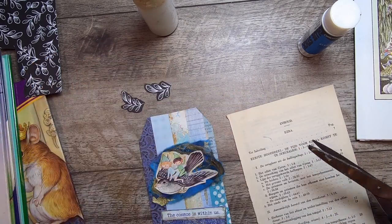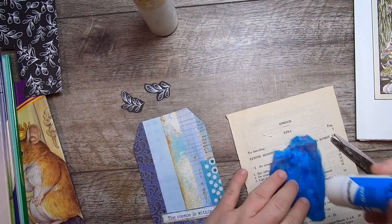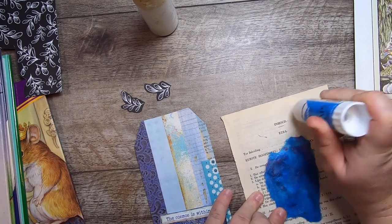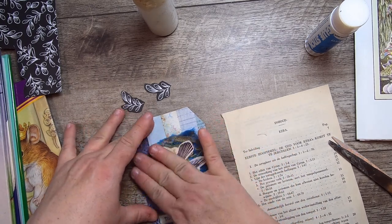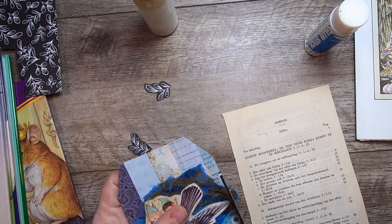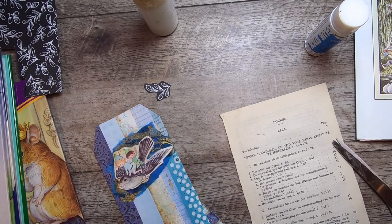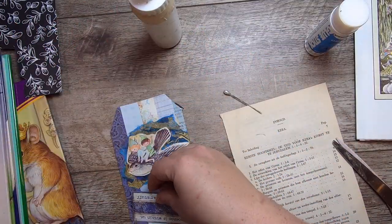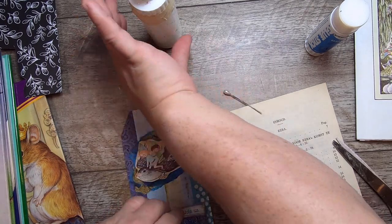Okay, there's two of those. So I'll go ahead and glue this down. And then we'll glue this down as well. I think I'll just put it straight.